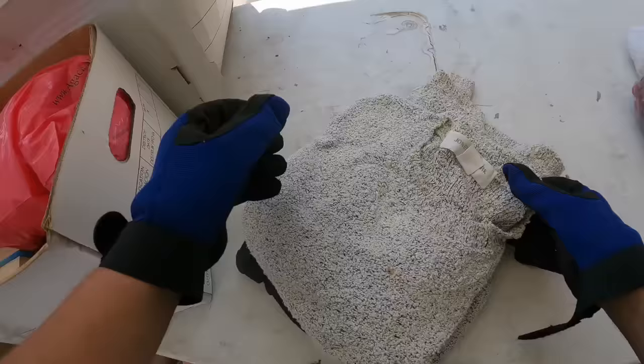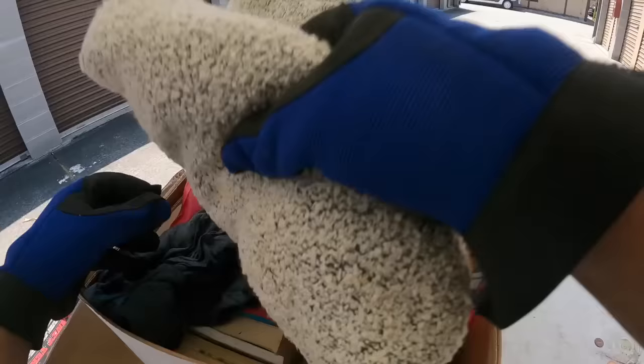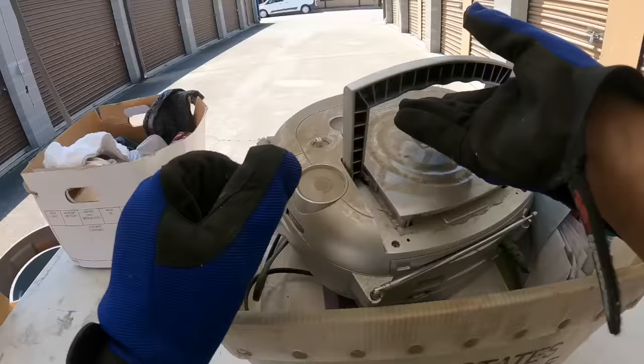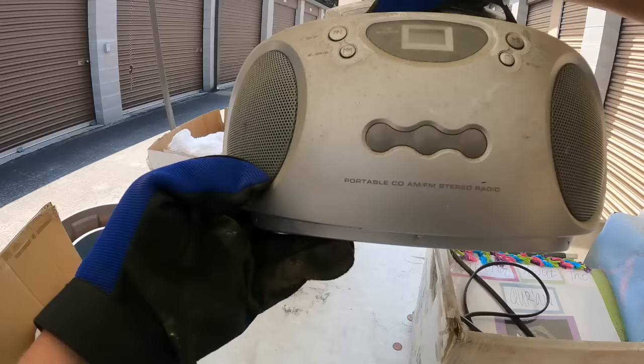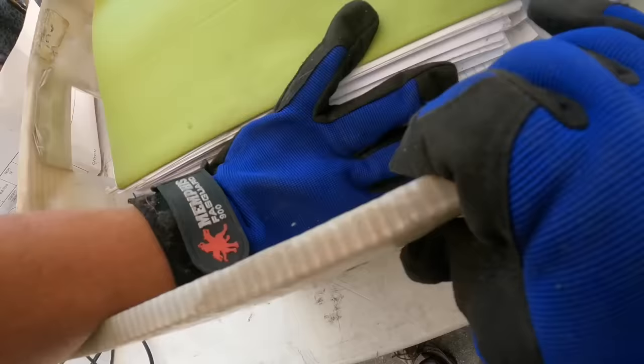This is a Jones New York sweater. A little bit better, but it looks like it's kind of dirty. So, you know what that means. To the market it will go. All right. Oh, this is heavy. Portable CD player. True Tech. That's kind of a no-name brand, I think. Yeah, this looks like a bunch of paperwork. Anything better in here, though? Nope. The box says nope.